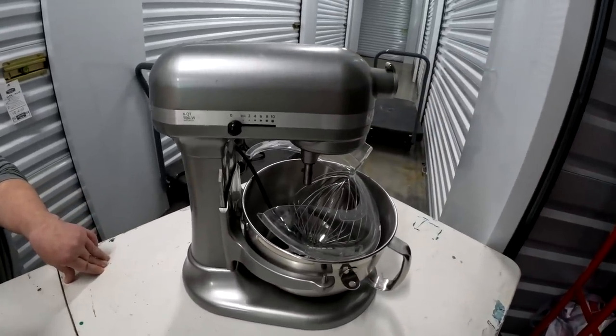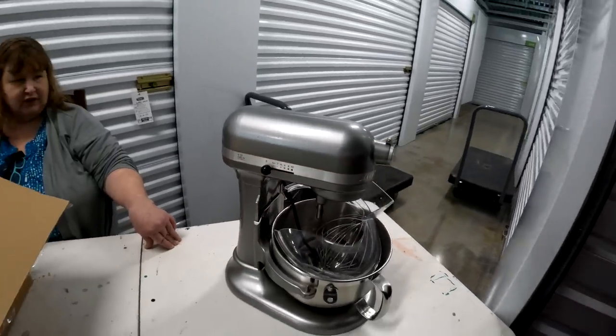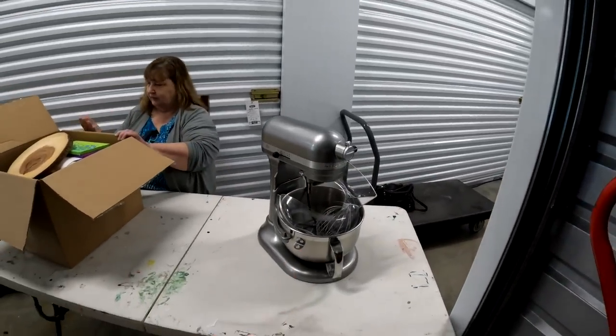But yeah, it's got, oh, it's 10 speed. It's a 10 speed KitchenAid. I just love that it's all silver. I think that's so cool. All right, so that paid for the whole unit, guys.